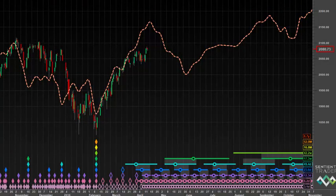As you can see, the composite model line tells us to expect a peak really soon. In fact, I think that composite model line turned in the past weekend. So the composite model line tells us to expect price to drop all the way down to the end of May or beginning of June.